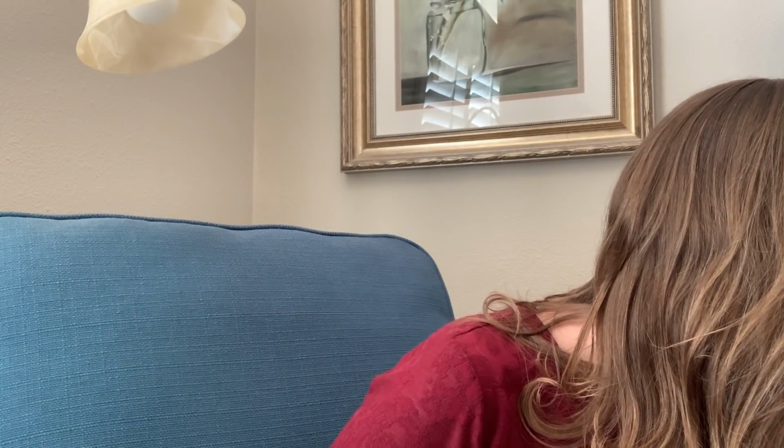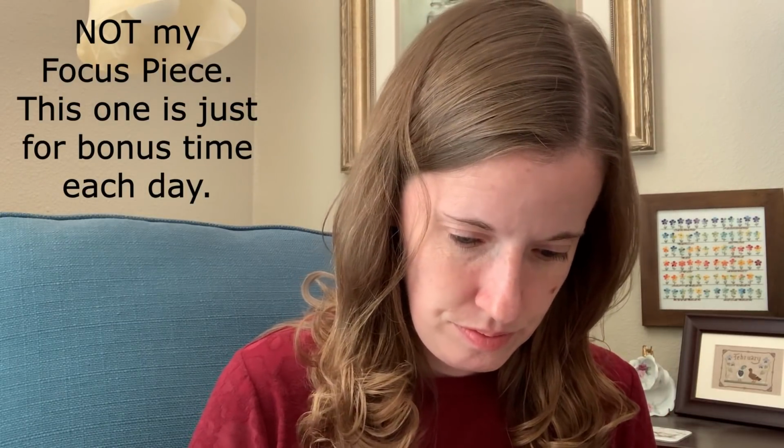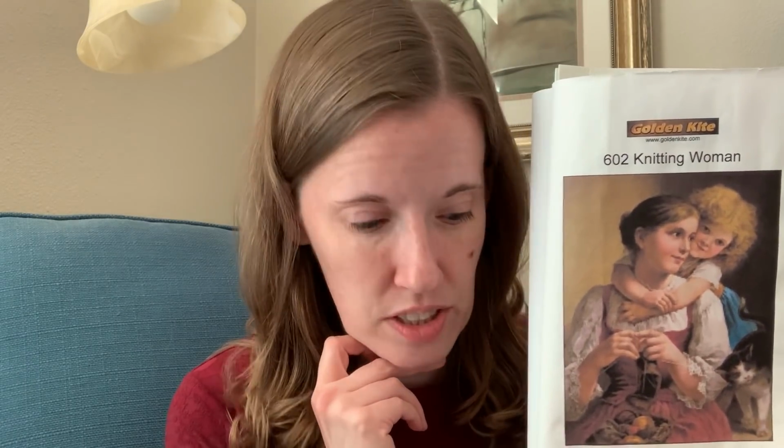And no more on sampler of stitches than what you have seen, so I guess we can dig into regular stitching now. On Tuesday, I worked on Knitting Woman for my focus piece, because I was really feeling like getting back to that one. So that's this one. This is the one I'm trying to focus on and do a little bit every day, and my goal is at least 50 stitches a day on the days I give it some time, a little bonus time before I work on my main piece. So most of the times I've been working on it gets almost 100 or over 100 sometimes.